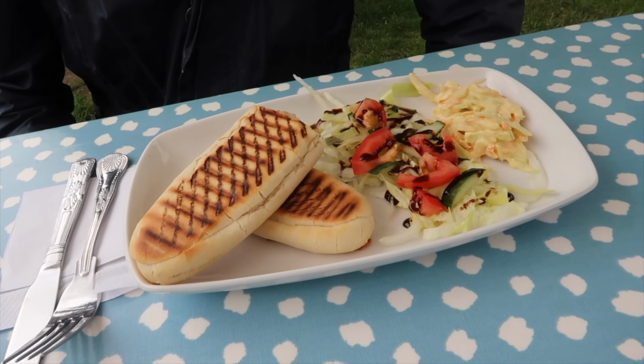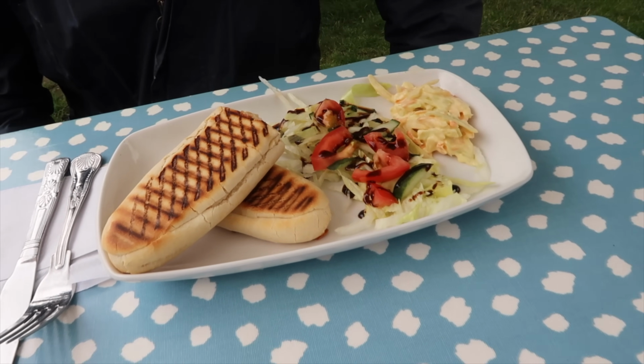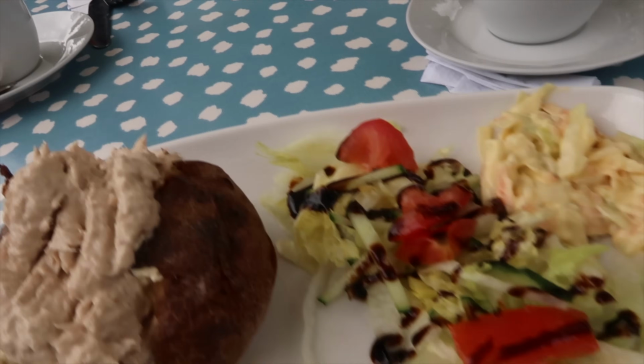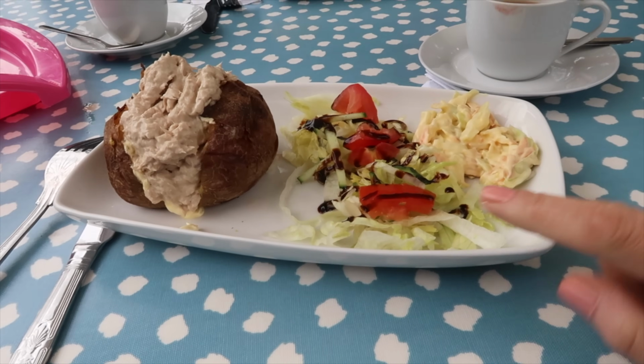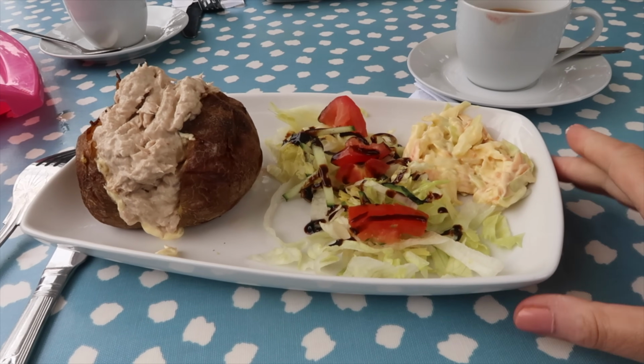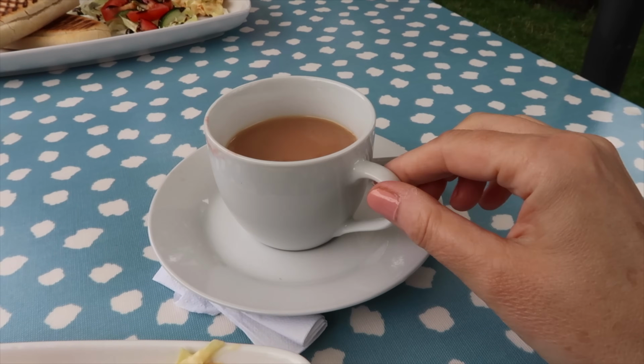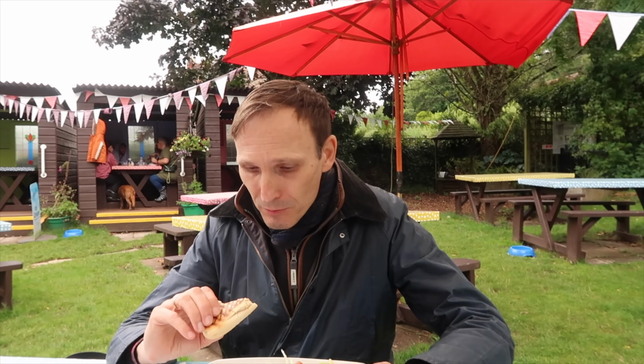This is yours, a panini with ham and cheese. And I'm terribly repetitive because I went for a jacket potato with tuna and mayonnaise. Quite boring, but it's always good. And of course, tea. How is it? Always thumbs up. So we're sitting outside. As you can see, it's about 18 degrees, I think. It's actually not too bad.